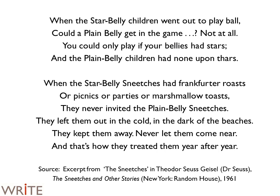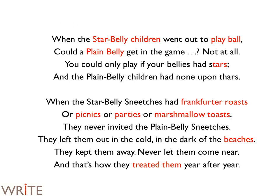So there's a lot of new words that he was fantastic at introducing into the language for children to learn. And so you might think, well, what terms might you index from these verses? Believe it or not, I've highlighted them there. There's star belly children, of course, as distinct from plain belly children. There's ball, there's stars, there's frankfurter roast, there's picnics, parties, marshmallow toasts, etc., beaches. And the interesting one is the final one, which is more like a concept. In indexes, always index concepts such as how to treat. So in this case, it's how to treat them year after year. So it's quite a different way of thinking about things.